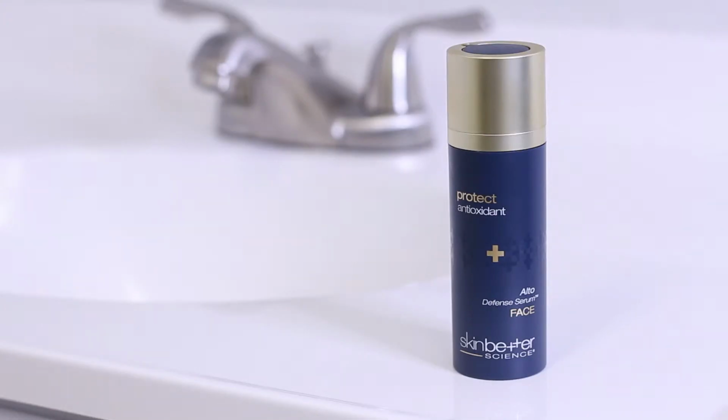Okay, step number 2, Autodefense from Skin Better. So this actually helps calm redness in the skin and it delivers over 19 antioxidants. What you do is you use 2 pumps. I kind of put it right here on my fingertips. 1, 2, close the lid and put it on. All over your forehead, all over your face. And you can kind of rub it even down on your neck and into your chest if you'd like.